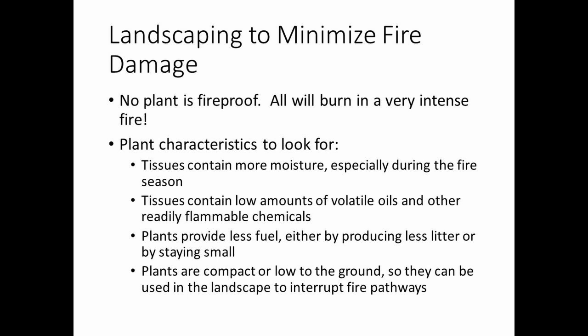Plants that provide less fuel, either by producing less litter or by staying smaller. When I say plant litter, I'm talking about maybe leaves falling on the ground. If you do have a tree or a plant that has a lot of leaf loss, rake that stuff up and either mulch it or put it in your compost bin. Do something with it rather than letting it stay on the ground.